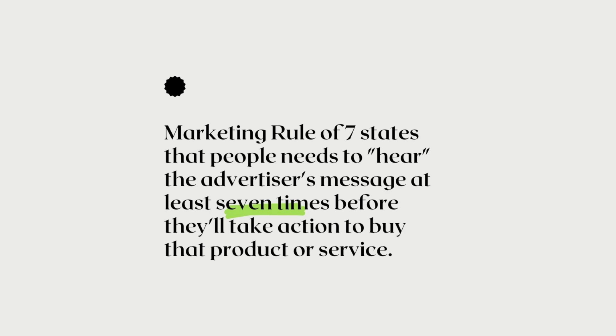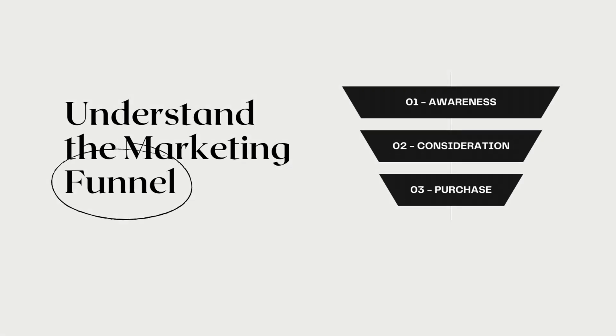I'll say that again. There's a marketing rule of 7 that states that people need to hear the advertiser's message at least 7 times before they take action to buy the product or service. A lot of times people come in thinking that people are going to buy after the first email or the first Facebook ad they see, but when in fact people need multiple rounds of hearing from you and your business before actually making a buying decision.